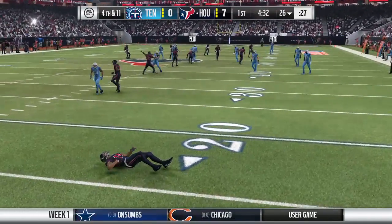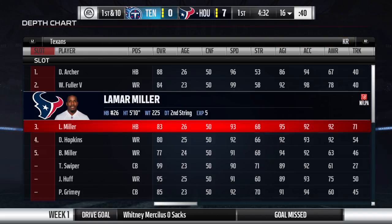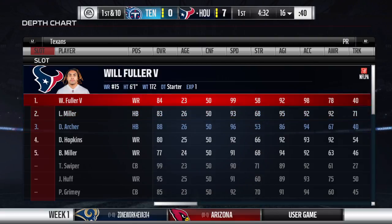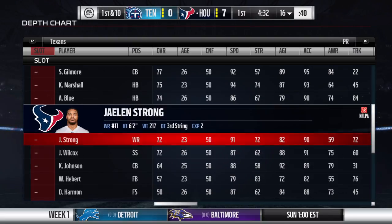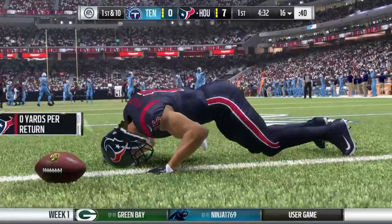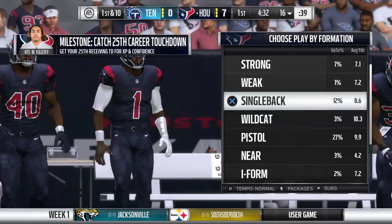This is taken at the 15. That's going to go in the books as a... A 55-yard punt. Well done. And the Texans are going to have the football with a 1st and 10 deep in their own territory.